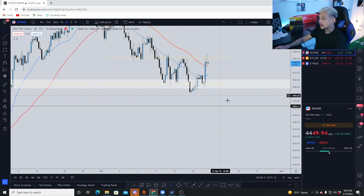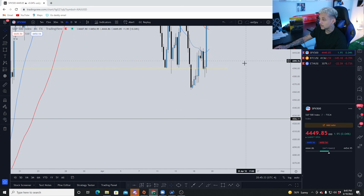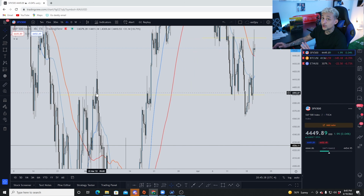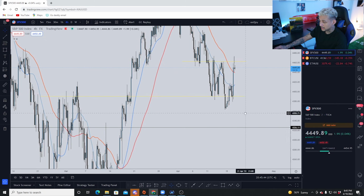Now, what I was looking at more was this 4-hour level of support, which again, keep in mind, this 4-hour level of support is our lower high point, or our previous lower high point on the daily time frame. Along with that being said, it is our current level of support.